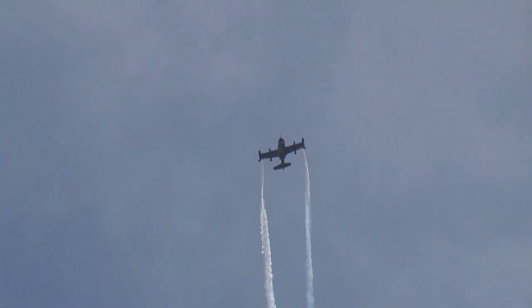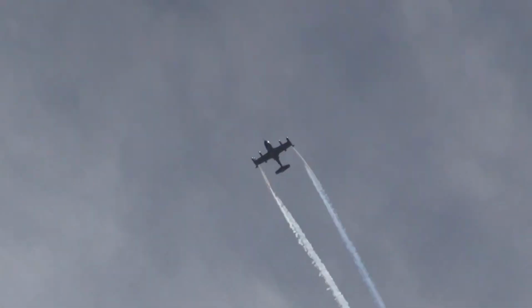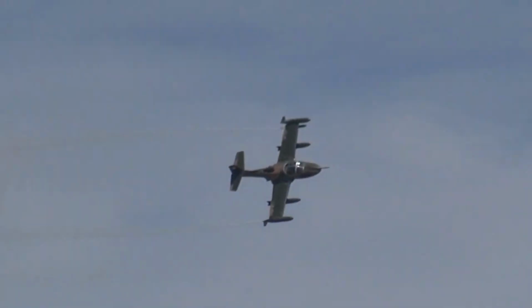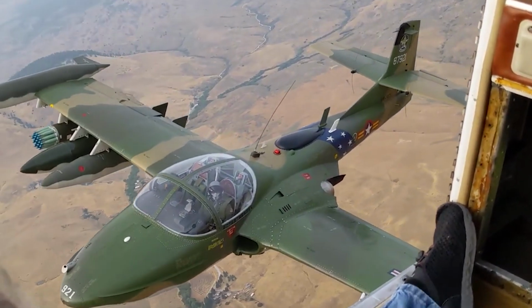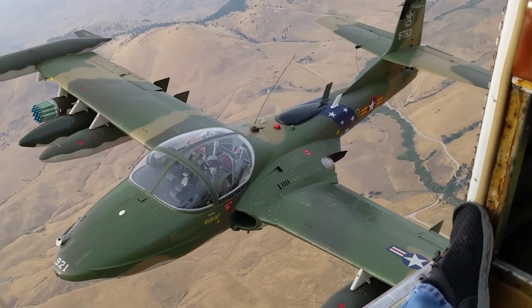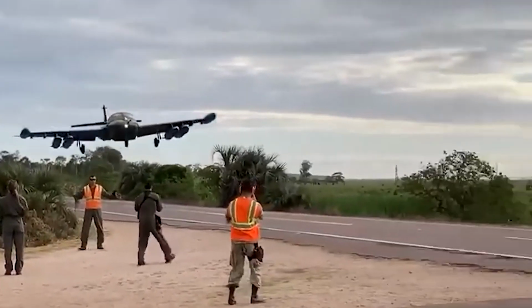But as we reflect on the story of the A-37, we're reminded that sometimes even the smallest planes can leave the biggest mark. The Dragonfly might not have been the most powerful or the most advanced jet, but it earned its place in history through hard work, reliability, and an ability to adapt to the demands of a changing battlefield. The A-37 Dragonfly was, and remains, a testament to the power of innovation and the importance of getting the job done right, no matter the odds.